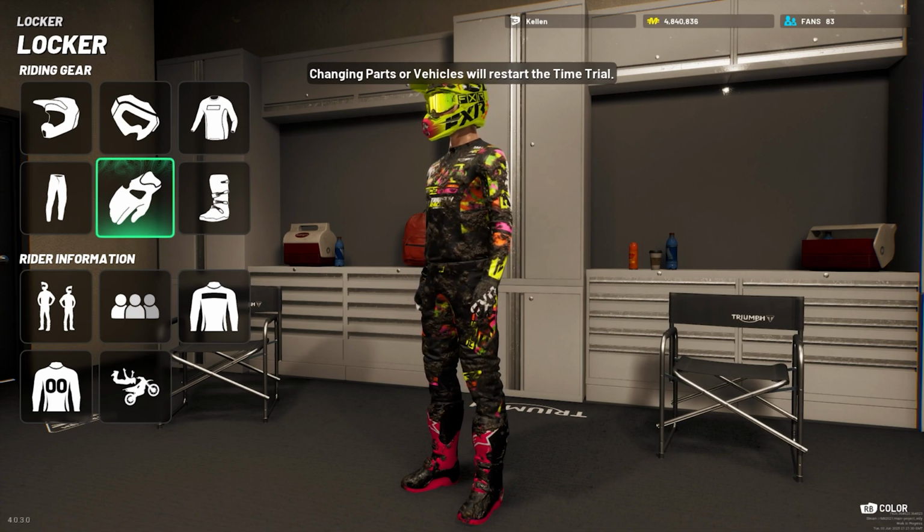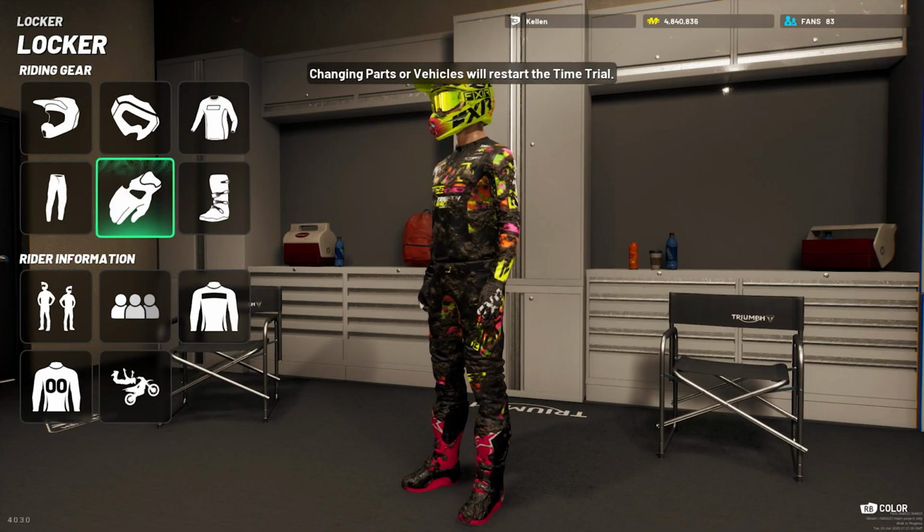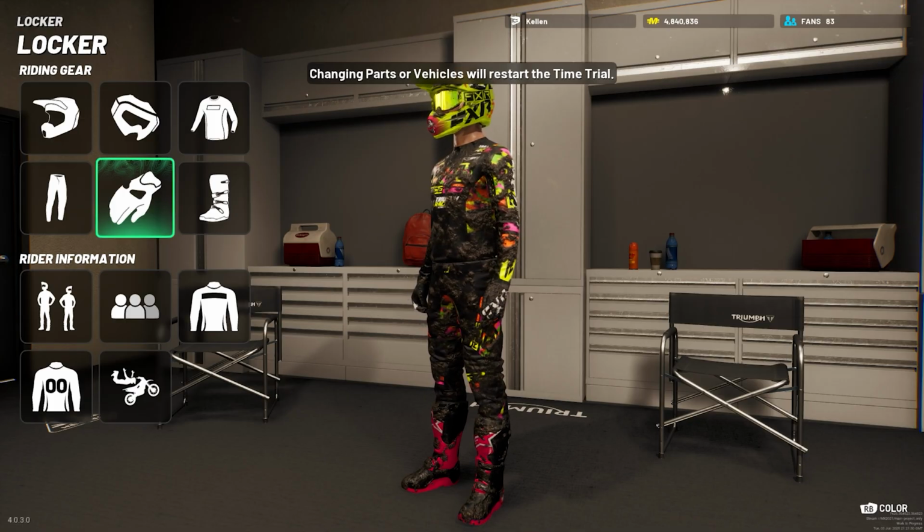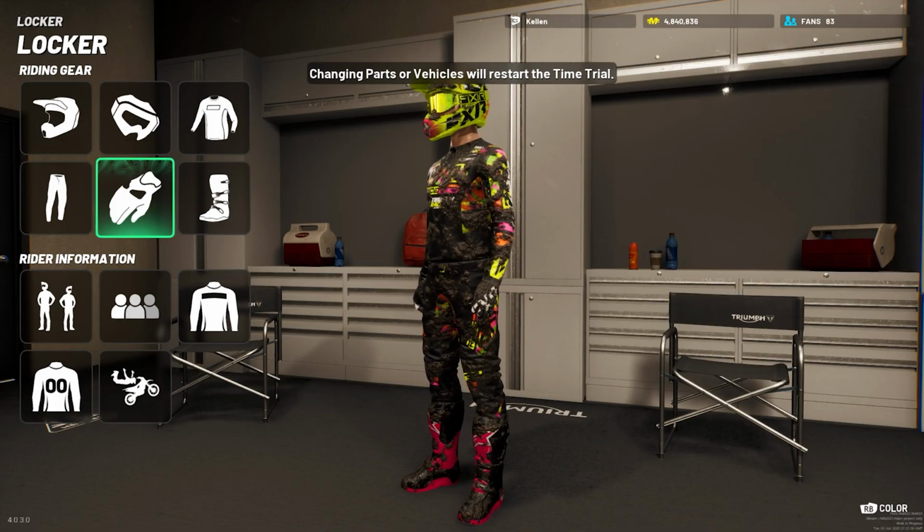And I've always loved how customizable the gear sets are in this game, but with the loadouts and trying to match your bike and stuff like that, it was really tough to always get that direct match with the gear and the bike at the same time. Now they made that whole thing streamlined, easier, and much more enjoyable.